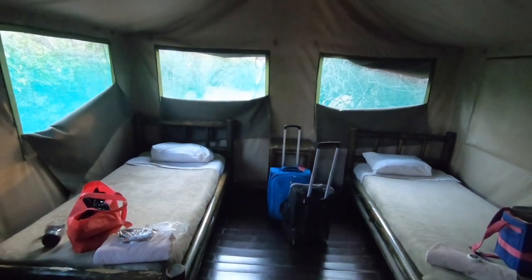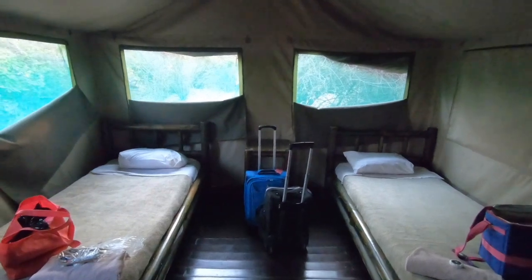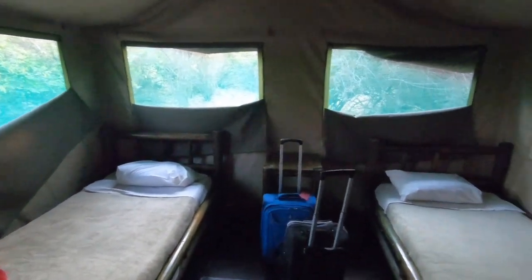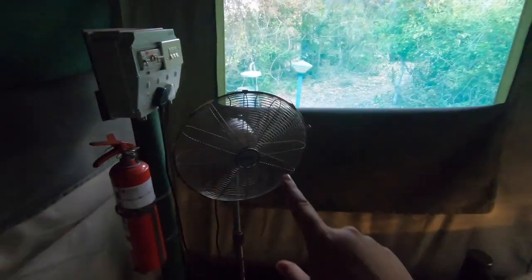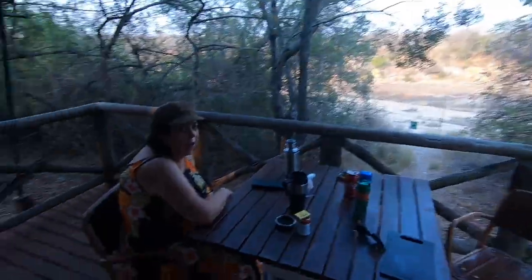Just a simple tent. I would refer to this as glamping because I didn't have to put up the tent, but still very basic. Two beds, a fan because it's incredibly hot, and some cupboards. So yeah, pretty much all you need.